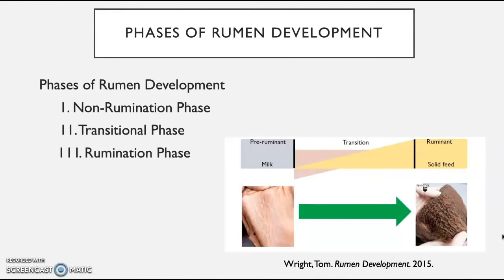So these phases of rumen development are simultaneously taking place while the colonization is developing. The three phases of rumen development are the non-rumination phase, which is birth to 21 days, where the young ruminant is only drinking milk, and it is bypassing the rumen and going straight to the abomasum through the esophageal groove. The transitional phase, which is 21 to 56 days, where you start to see the transition into ruminant, and you have weaning in this area as well. And finally, the rumination phase, which is from day 56 and onward.